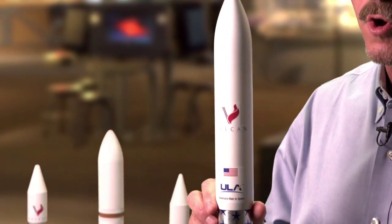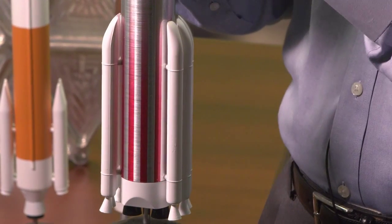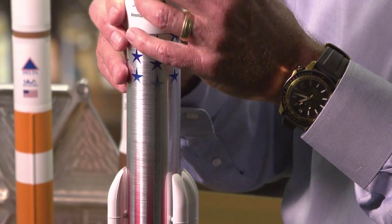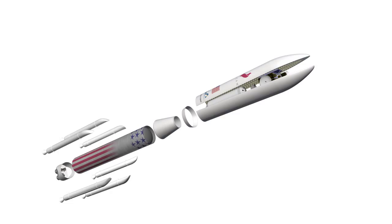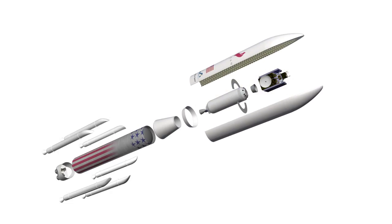This is the largest of our new Vulcan rockets. On this version, the upper stage is actually hidden inside the 5-meter payload fairing, and you can't see it until after the payload fairing separates. So the payload fairing separates when we get out of the atmosphere.